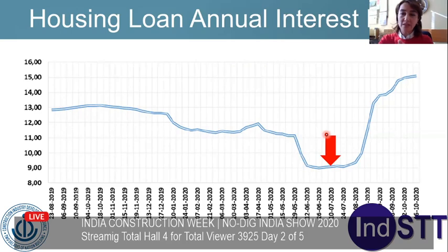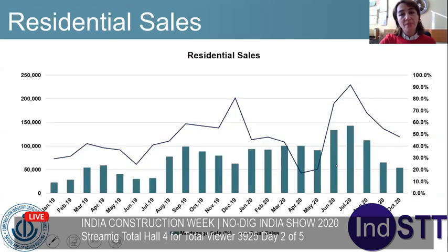Now we will see the effects of this decrease in the housing loan interest rates, how this affected the residential sales. As you can see from the figure, we actually have 2 data given on this figure. One of them is the total sales, which is represented on the left-hand side of the figure, and the other one is the bar chart, which actually gives the share of mortgage sales in the total sales. So you can see the percentage of mortgage sales on the right-hand side of the figure.